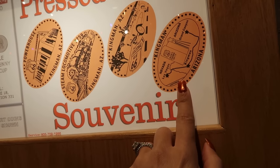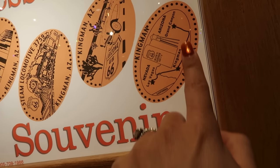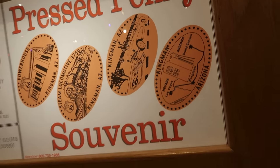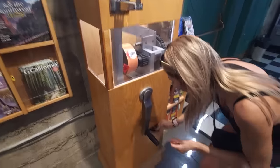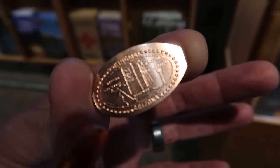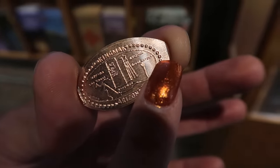Oh my God, I'm sold on this. From Las Vegas to Kingman to Grand Canyon. Yeah, I think I'm gonna have to do this. Yes! Oh, that's so cool. So there we were. This is where we are now. And this is where we're heading.